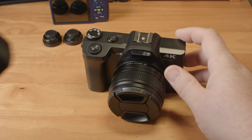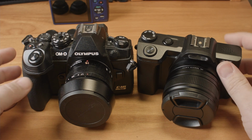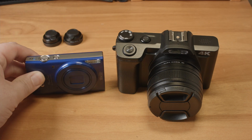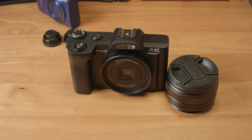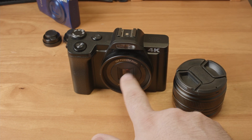This camera is very nearly as large and heavy as my Olympus EM1 Mark III, and it's all for no reason. This camera doesn't even remotely compete in terms of functionality and image quality with this tiny Canon point-and-shoot camera. On cameras with large sensors, lenses have to be a certain size in order to achieve a given focal length and aperture, as well as being large enough to house things like focus systems, adjustable aperture systems, etc. This lens has none of that, and the sensor in this camera is tiny.